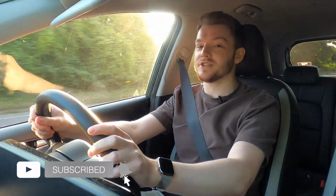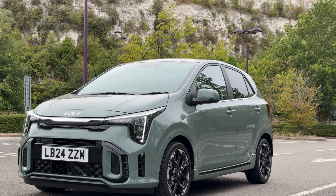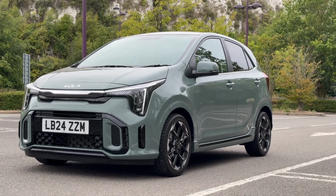Today you join me in the 2024 facelift Kia Picanto. This is the 2025 model year car and it's had a major refresh for this model year, and I'm here to tell you all about it and how it stacks up to its key rivals. So before we get into it, let's have a little look at the model range.